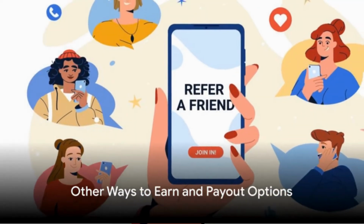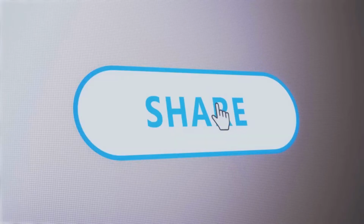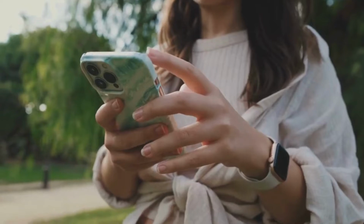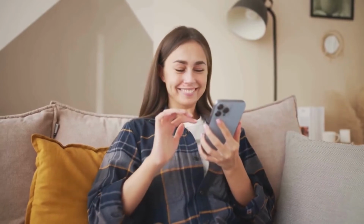Want more ways to earn? Givvy Offers has got you covered. You can boost your earnings by inviting others to join the app. It's quite simple, really. All you need to do is share your unique invite link with them. When they sign up using your link, you'll get a little something extra in your account. So, don't hold back. Start sharing your link today.